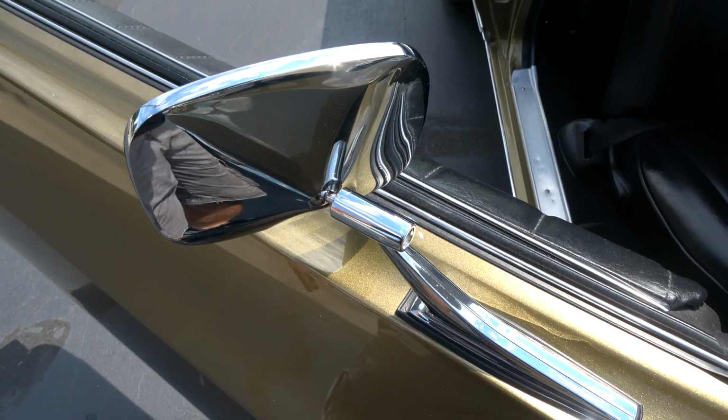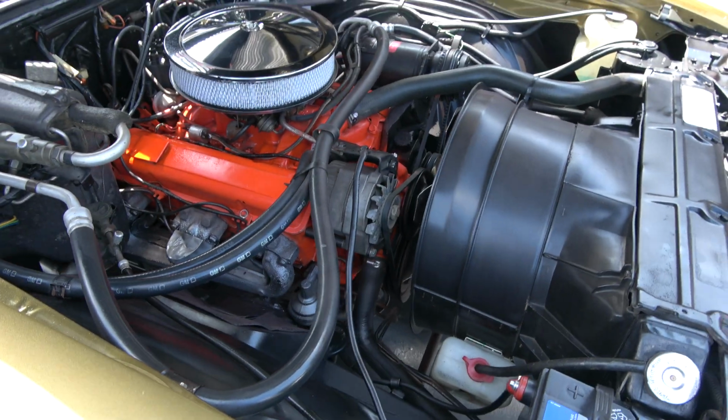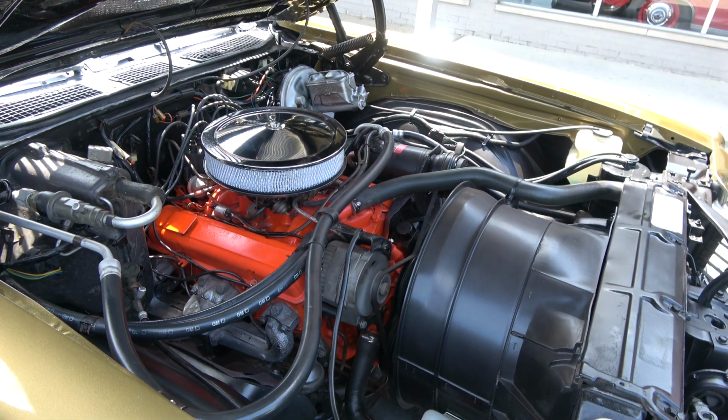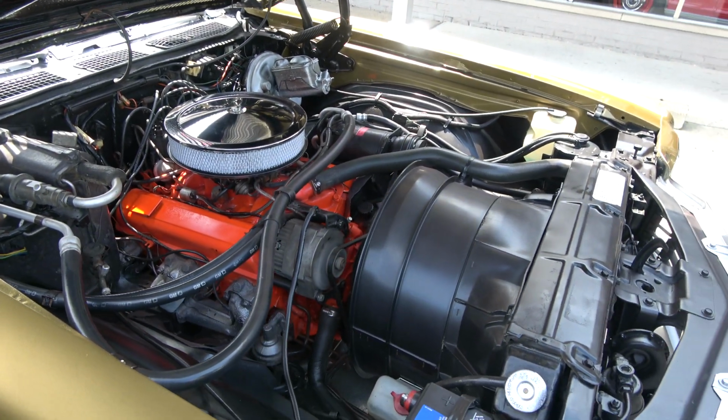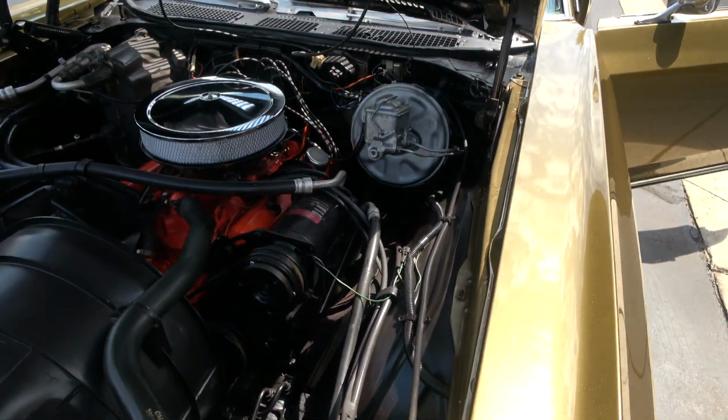There's just not a whole lot to pick at on the car, guys. Really nice. Like I say, I had it on the expressway. It grips the road good.